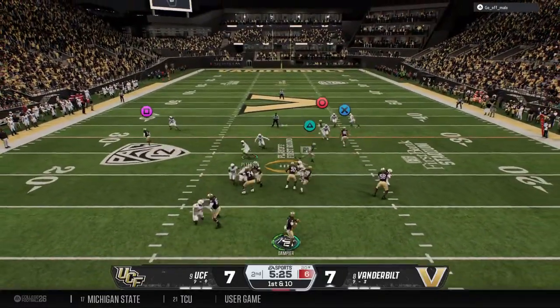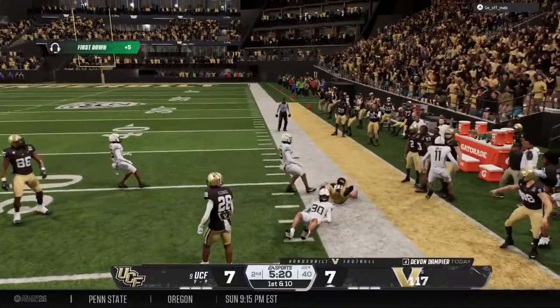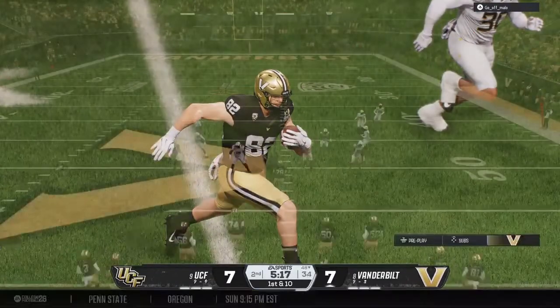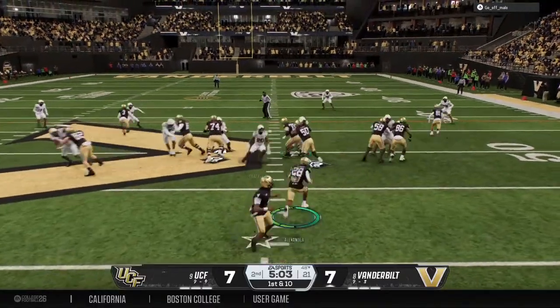On 1st and 10 here, looking to throw the ball. Finds that big tight end for a short pass. Heads out of bounds after a solid gain. What a pitch and catch by the quarterback and receiver for a big gain for this offense. After the first play, they're very close to midfield already.